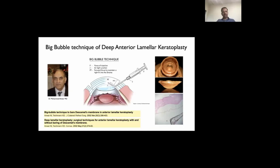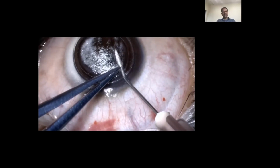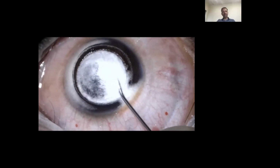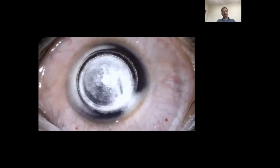The most common technique that we do is the DALK surgery with air injection, or the big bubble technique described by Anwar and Teichmann. That's the most common technique. In this technique, you are using a 27 or 30 gauge needle, which you introduce into the deep stroma. And when you inject air, you get this bubble that starts at the center. It has a dense white frothy margin, and it expands to the peripheral cornea. Usually it reaches a diameter of about 8.5 millimeters.